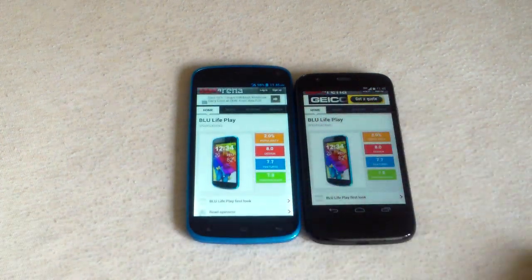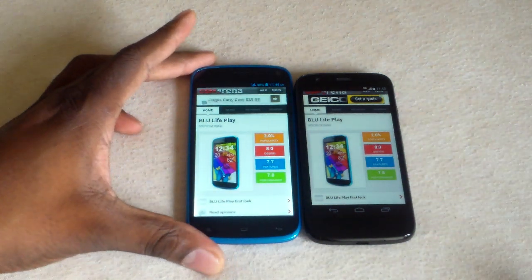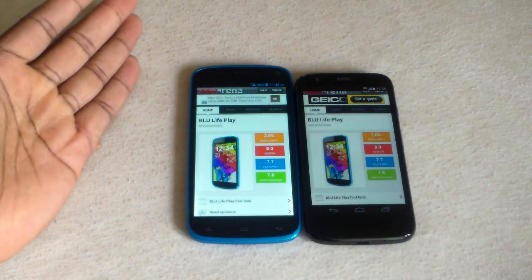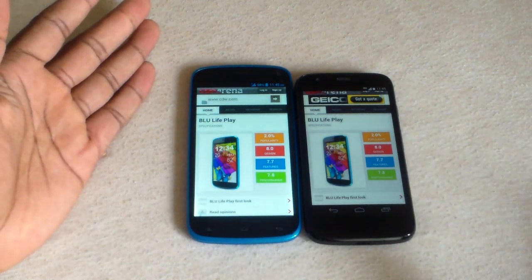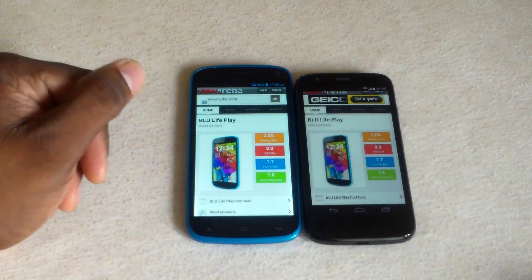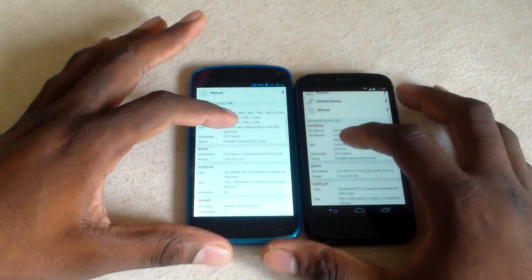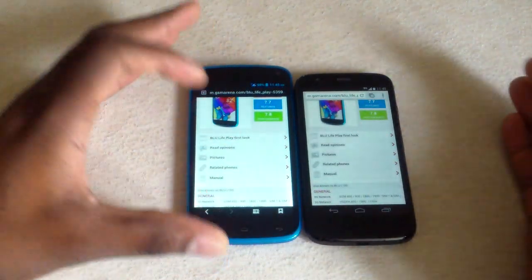And in this video, you might be thinking, wow, well, the Blue Light Play looks a lot brighter. In real world testing, you know, you're watching it on video, so it's going to come across how it comes across. But I can guarantee you that the Life Play has a great display, and so does the Moto G. So as you saw there, web browsing, it appeared that the Moto G, even though it's on 3G, is still able to pull through web browsing pretty quickly.